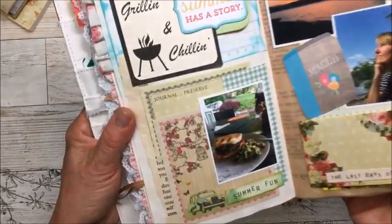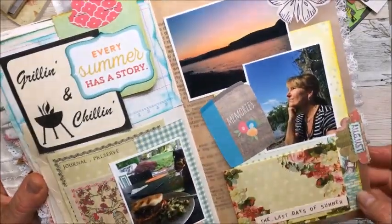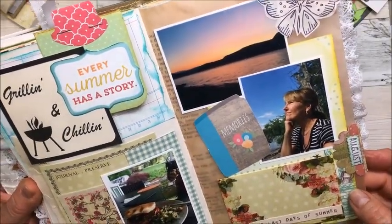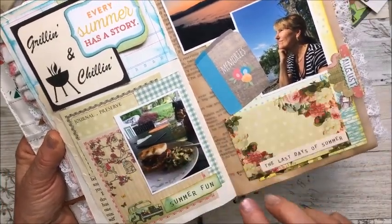And here we did some grilling. We did a lot of grilling this year. And what have I got here? It looks like I'm doing a lot of thinking at the beach. Last day of summer. A little bit of journaling there.